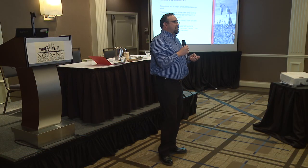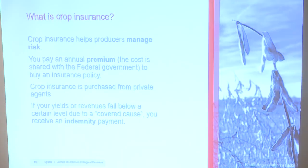Okay, so in general, crop insurance is designed to help farmers manage their risk. It's not really designed to be a way to make a lot of money, which sometimes is how farmers evaluate their crop insurance participation, and whether they're going to participate next year: did I get a good payout or not? But if you think about it, it operates like a lot of other insurance products. So you pay an annual premium through a private company, and if you go to the Risk Management Agency website, they have a crop insurance agent locator on there.